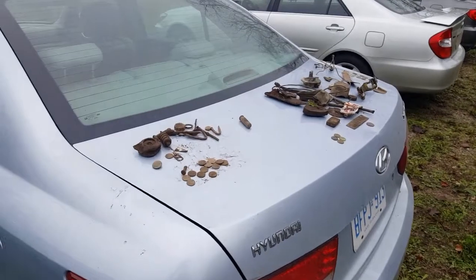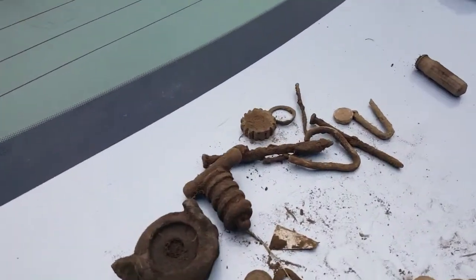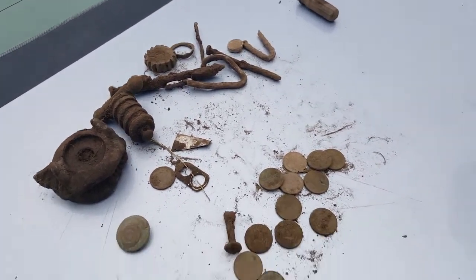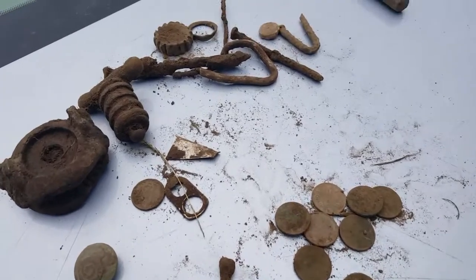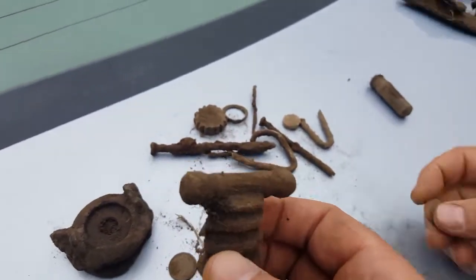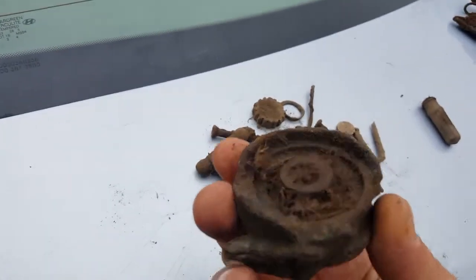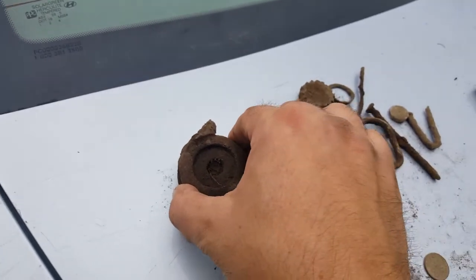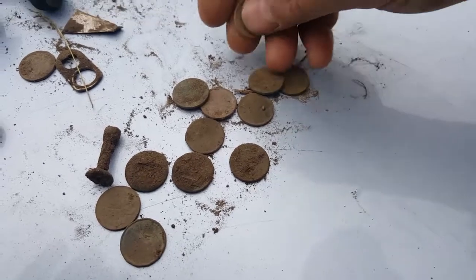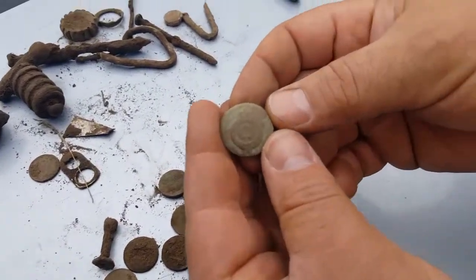All right, our finds on the car. This was yours, right, Daryl? So Daryl made out. This is kind of a cool relic. Another cool kind of screw. These are all old pennies, some older pennies, 40s, 50s. And the typical junk. That was my best find for today, I think.